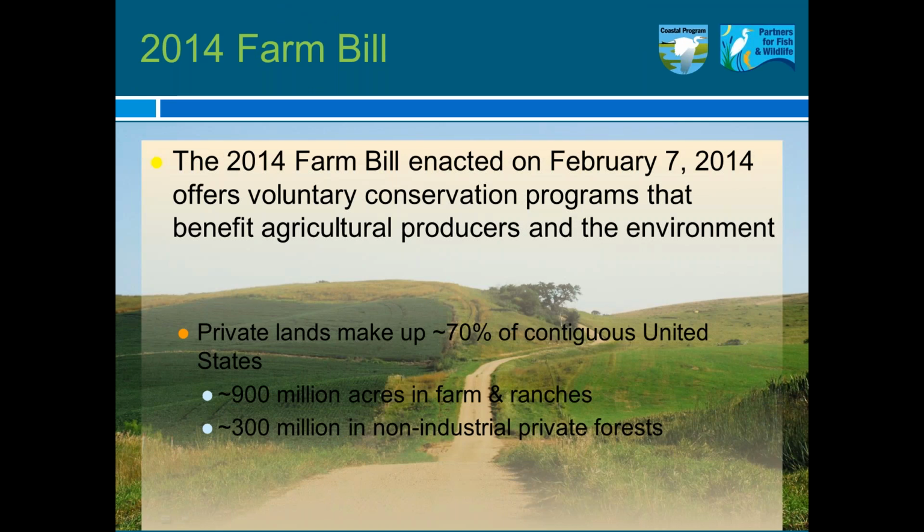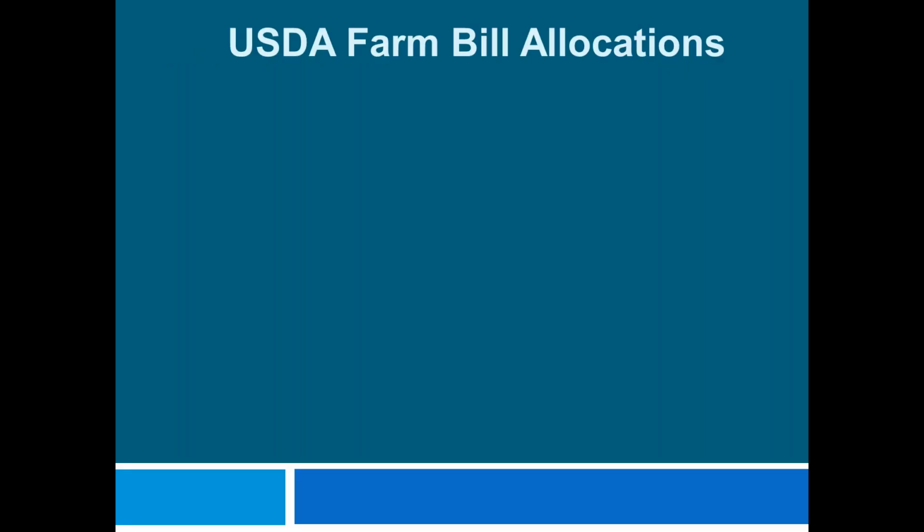On February 7th, 2014, the latest rendition of the Farm Bill was enacted by Congress to benefit agricultural producers and the environment. As I mentioned earlier, it's really targeted for private lands, and private lands make up almost 70% of the contiguous United States. Out of that, roughly 900 million acres are in production, in farm and ranch lands. And 300 million acres of that is roughly made up of non-industrial private forest land, primarily in the southeastern part of the United States.